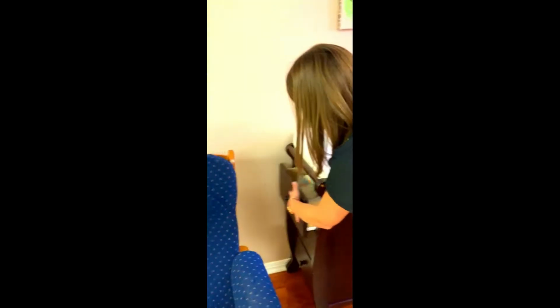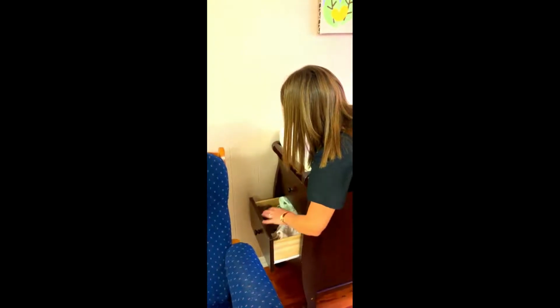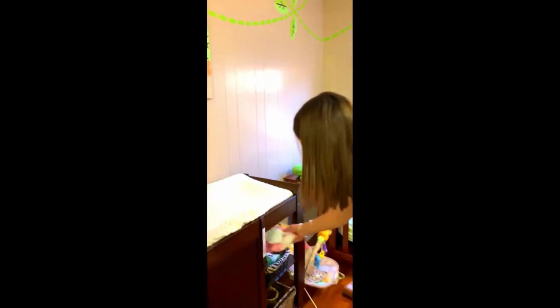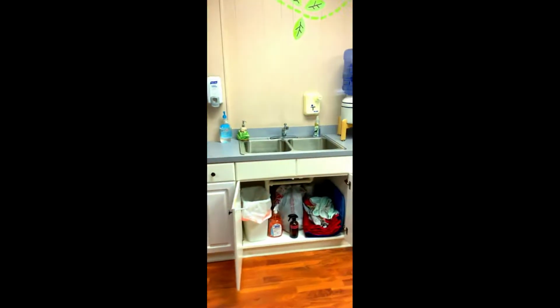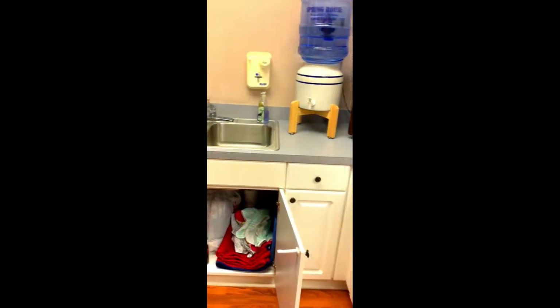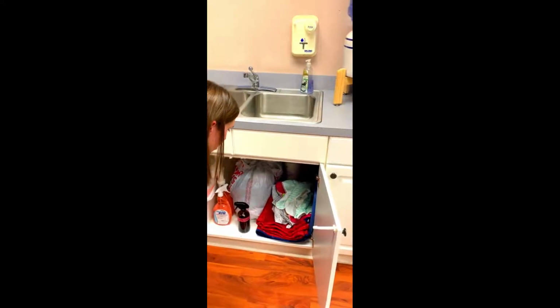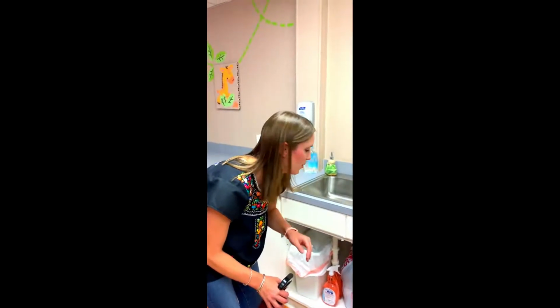There's extra diapers. There are extra changing pad covers and crib sheets. The wipes, a super important aspect right here. And then if any of the laundry gets soiled, the blankets that the kids lay on all go right here in the dirty laundry pile that I will take home and wash.